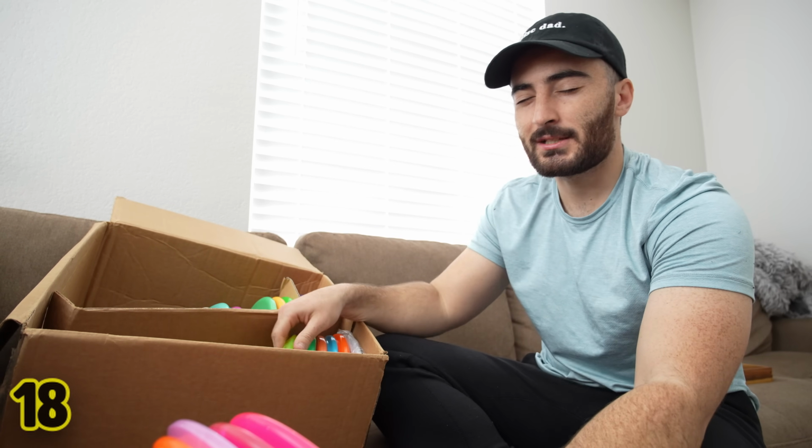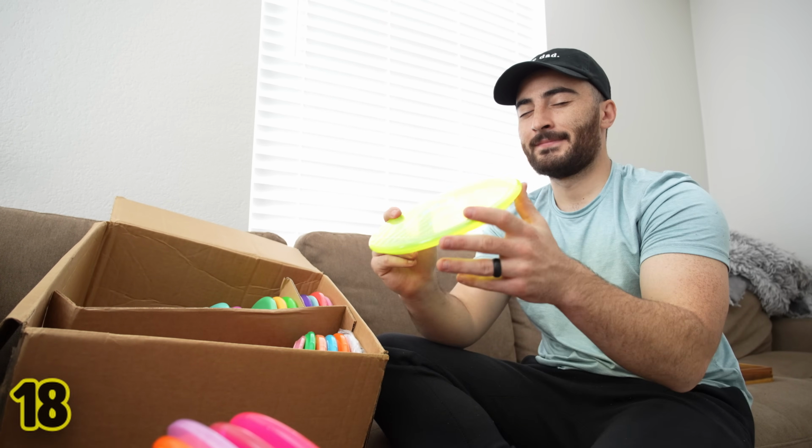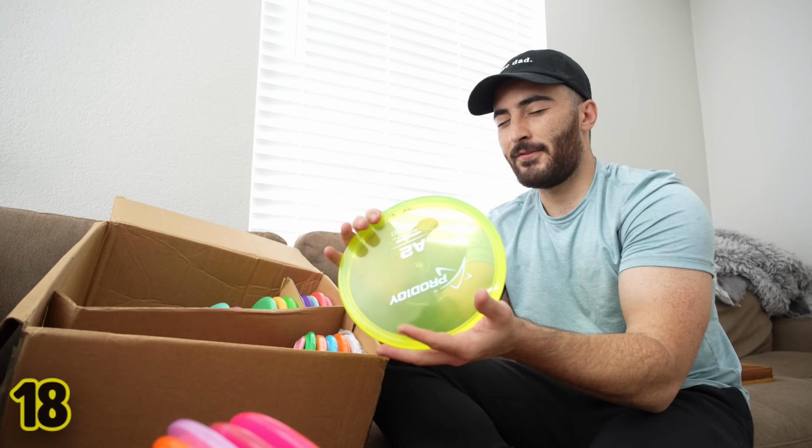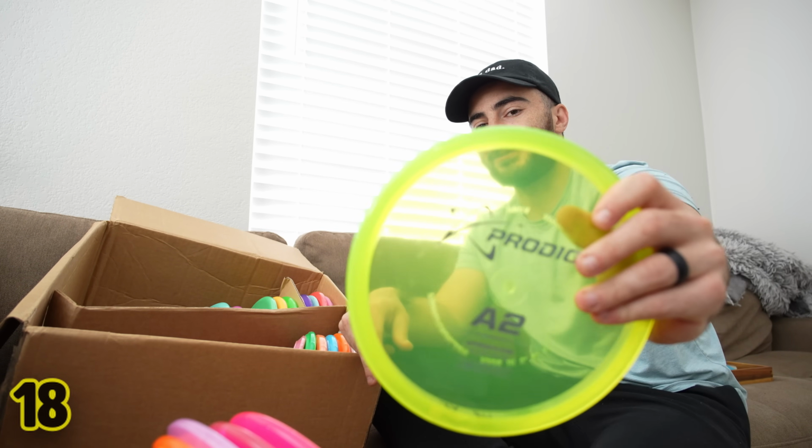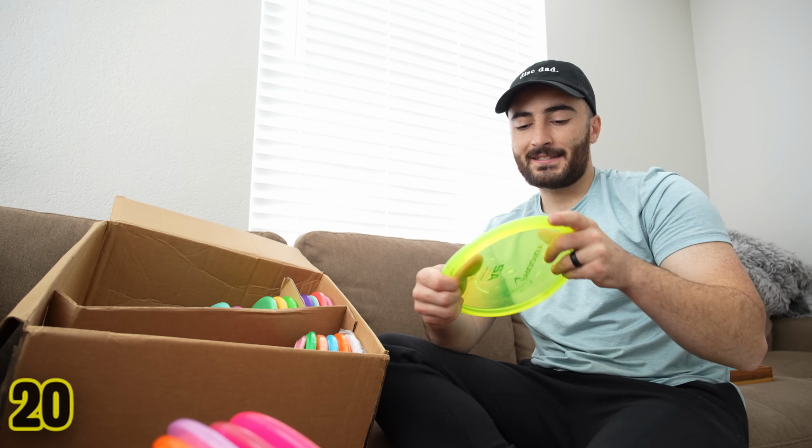There's a lot of these nice approach discs. I hope we get an A2. And we did. This is an A2 for sure. In the 500 soft. Dang it. 400 soft A2. 2 points, not 3. So 17.